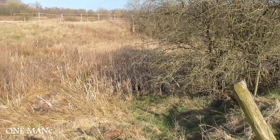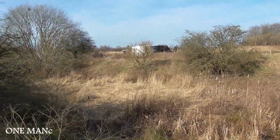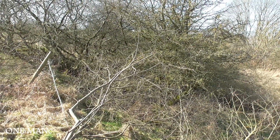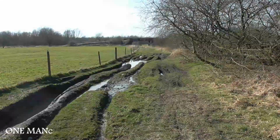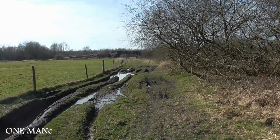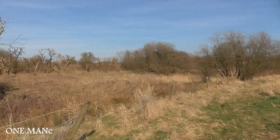And here's that junction as it expands. As you can see, it's going ahead. It's also going around this corner. And I can see a bridge it's going to go under. Yes, that bridge. Oh my word, that was a challenge.